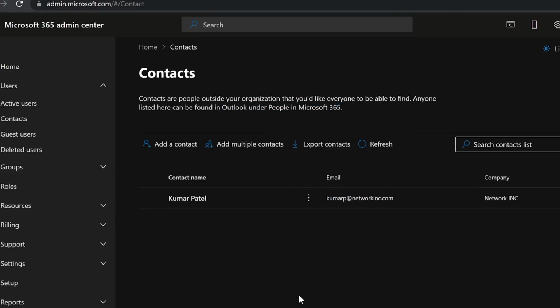That's fine too. So that's contacts. And of course, you can add multiple contacts if you really wanted to. You can export contacts, and this is self-explanatory. Not much else to say here.